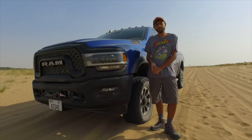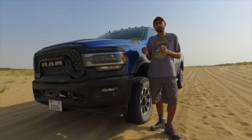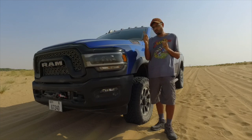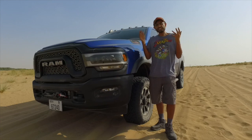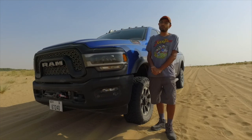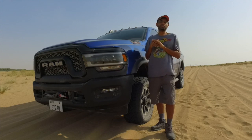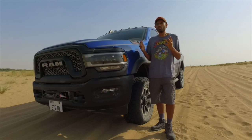What's under the hood, you're thinking? Well, in the US, you have a lot of engines that go in the 2500, but Power Wagon uniquely has just one engine for itself. It has the 6.4-liter Hemi engine. The engine's 410 horsepower and 429 foot-pounds of torque, matched as always to the incredible, excellent, flawless ZF 8-speed automatic.